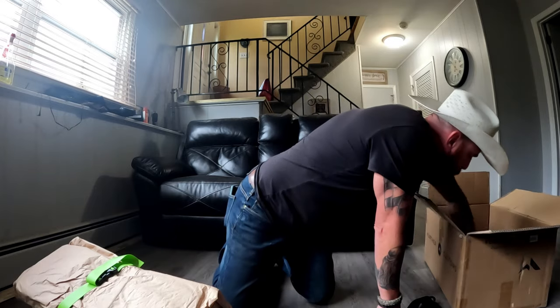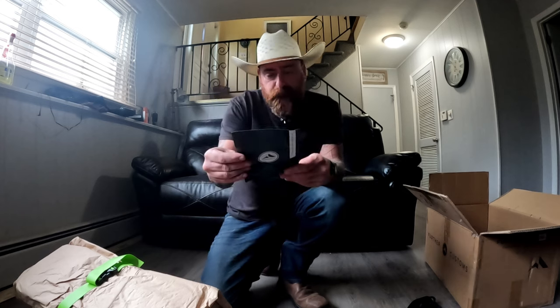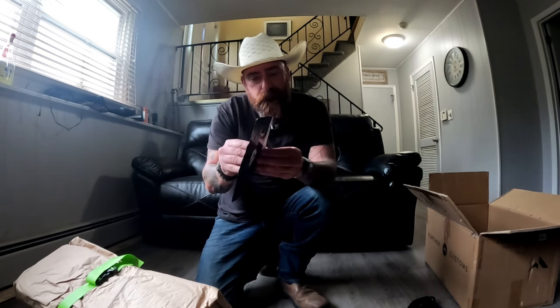As a matter of fact, is there any instructions in here? Yes, there is. Something, Further Customs. What is this? Inflatable manual.